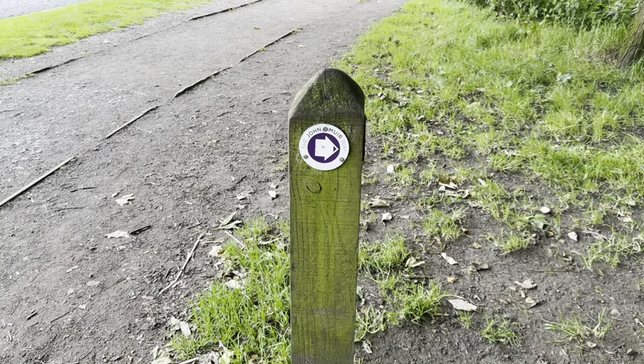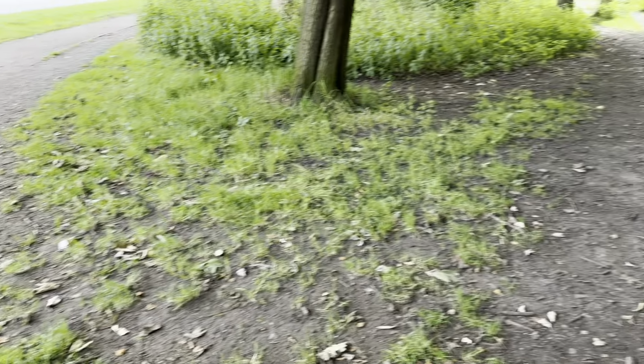Alrighty, this is our first marker of the morning. So guess what? We're on the right track! Yay! And it is super warm out, but check that out behind us. It's a glorious day to be walking to Port Seton.